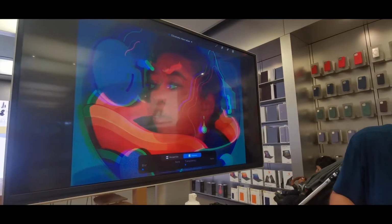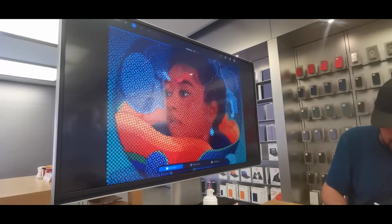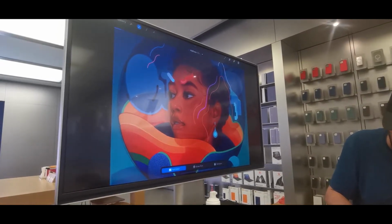He also showed me how to do some effects. The one that's really cool is halftone, if you want that old comic book look, like Andy Warhol.